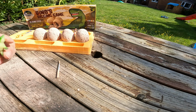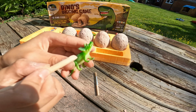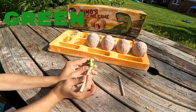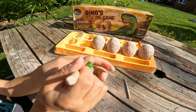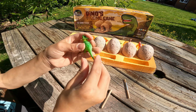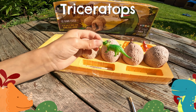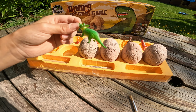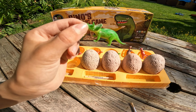Wow! That's amazing! What colour is this dinosaur? It's a green dinosaur. And do you know what this dinosaur is called? Triceratops. I've got a fun fact for it. This dinosaur is a herbivore and it had 800 little teeth.